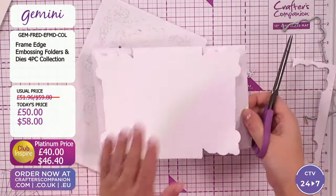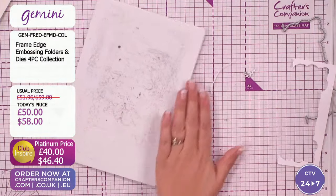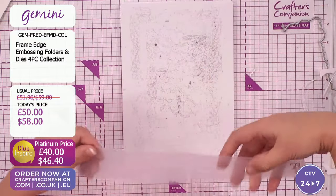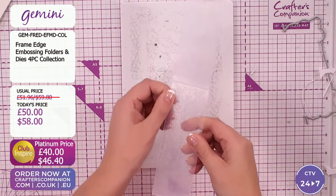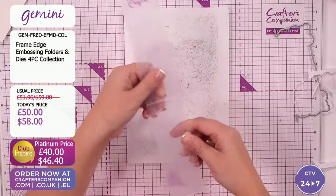It is. Right, so I've got my base card, I've got my toppers ready. I just want to do a little bit now with the embossing folder. So where was my embossing folder? Here it is. Now, if you have a little bit of a feel, you've got the deboss and the emboss section. The emboss is on the one where it says Crafter's Companion.